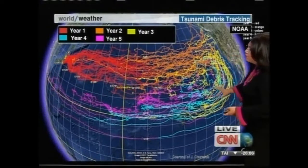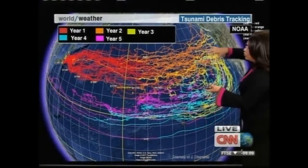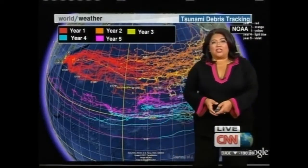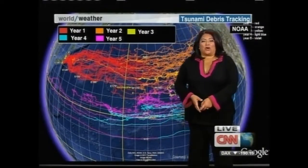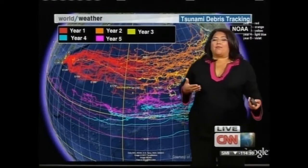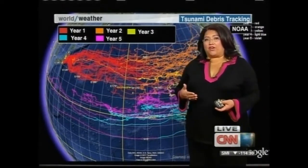And then by year 2, 3, and 4, we begin to see that starting to swirl around along this giant ocean gyre here, these ocean currents carrying it back again toward the central portion of the Pacific Ocean. So this is going to be something to monitor very closely.